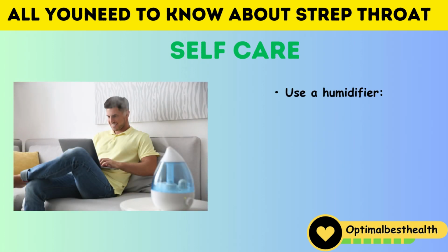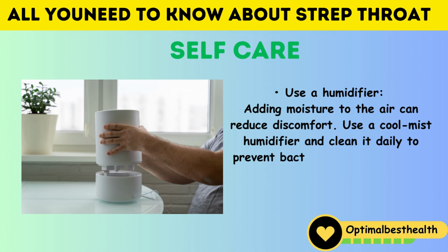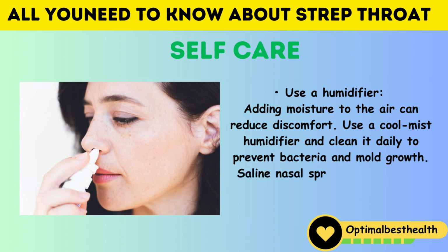Use a humidifier. Adding moisture to the air can reduce discomfort. Use a cool mist humidifier and clean it daily to prevent bacteria and mold growth. Saline nasal sprays can also keep mucous membranes moist.